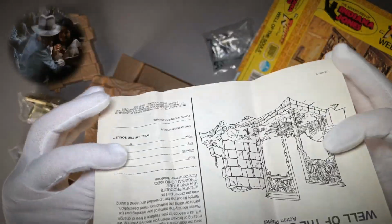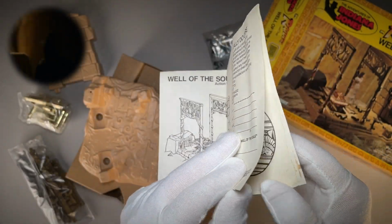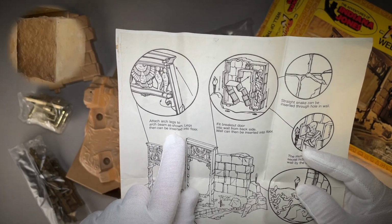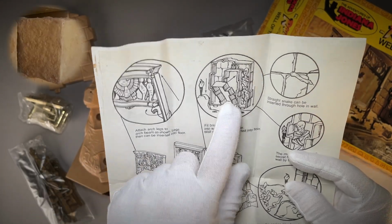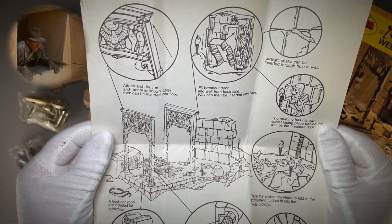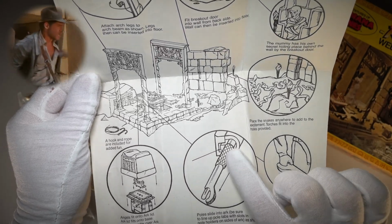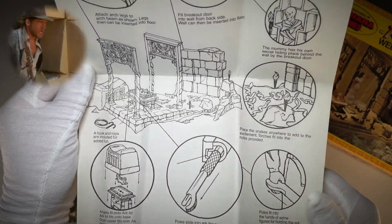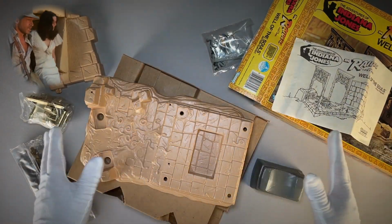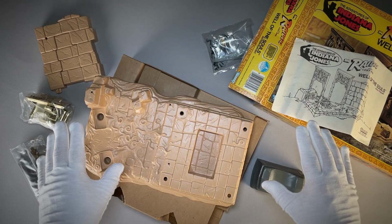One of the souls. I guess the assembly is on this side. Yes. It just talks about fitting the arches, the breakout door. Oh, the mummy fits into the door. That's quite cool. Insert the torches. And then, yeah, I guess you insert the poles into the arc. This is such a cool set. I would really love to display this, but I'm going to put it all back in the box and keep it safe and sound.